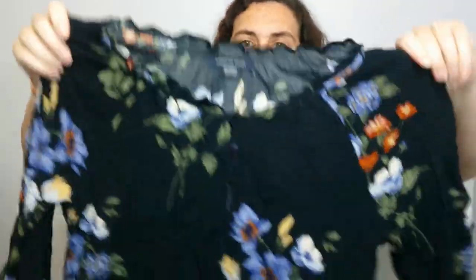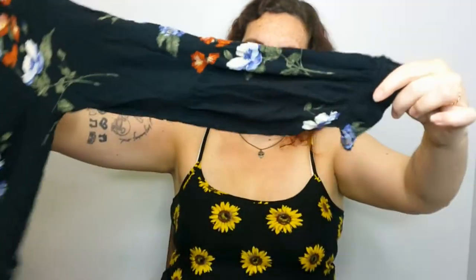What are we here? Another American Eagle, black, floral top. I think American Eagle does do well at back to school time, because it's a teenager brand, even though I still wear American Eagle. It's technically a teenager brand, I think. It is from 2018, so it's not that old. It's just wrinkled. It's in really good condition, though. It's kind of long. It's an extra small, though. I don't know if I said that, but yeah.